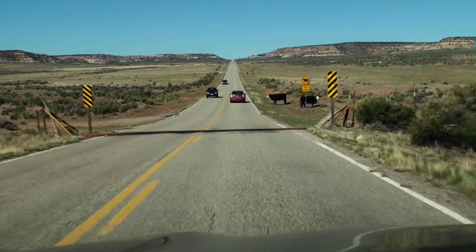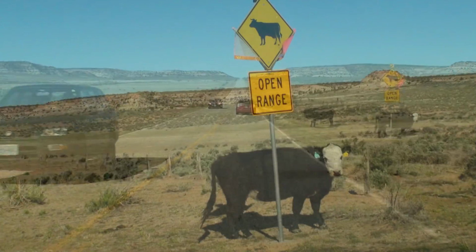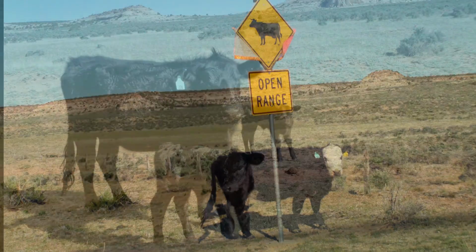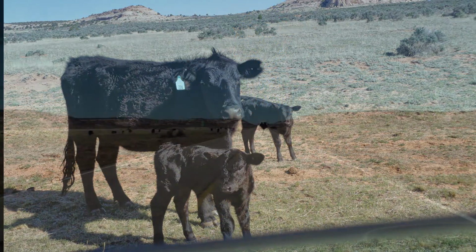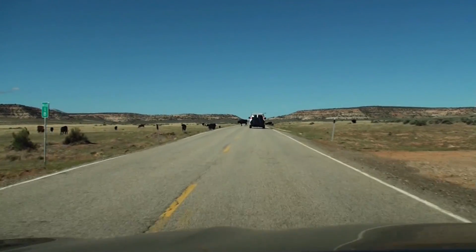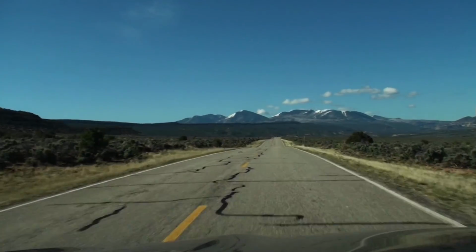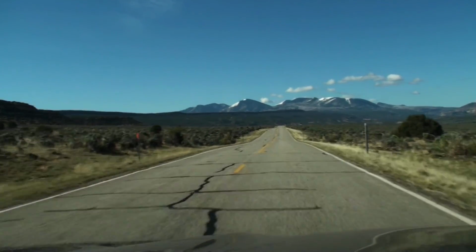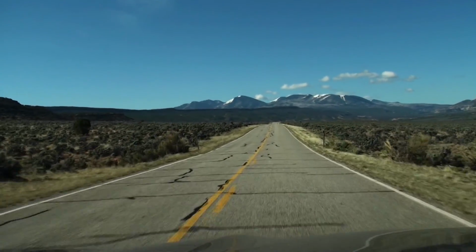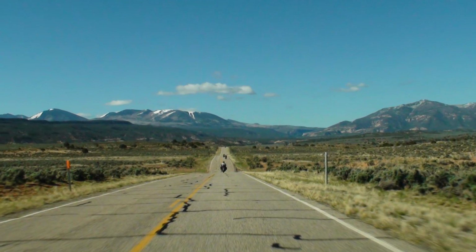Soon we're turning off the regular highway and heading down the small path. It's an open range, so if you run over a cow, you pay, not the farmer paying you to repair your car. It's a long drive off the main highway down a smaller road to get to Needles. In fact, you have to drive down through a canyon to get there.